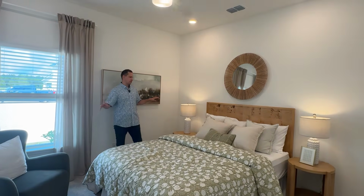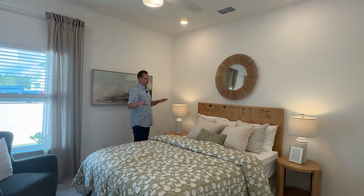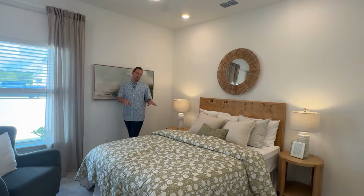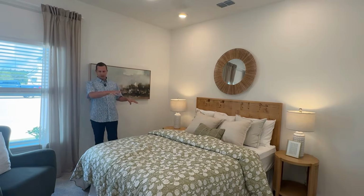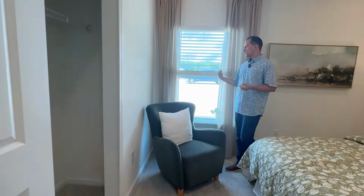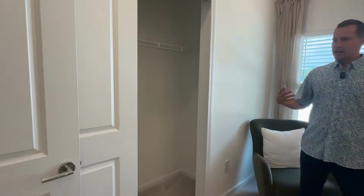But in here, you'll see it's a pretty good size. We do have our full-size bed. It might be a queen, but it looks like a full-size bed in here with the end tables as well, or nightstands. And we even have a small chair here to kind of show you that there is a pretty good amount of space in here if you needed it. Then we do have our single window for some natural light.